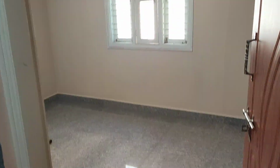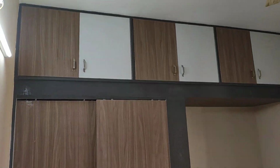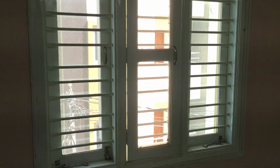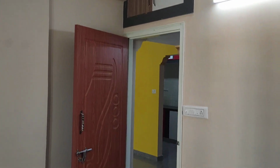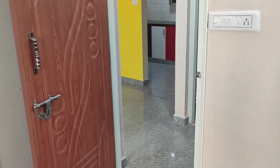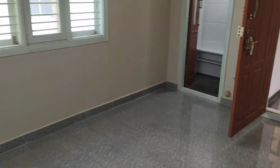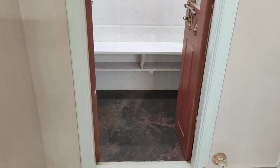Room 2. And you have a puja room also. So here is the puja room.